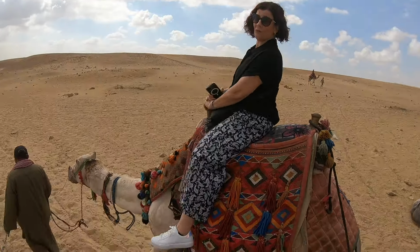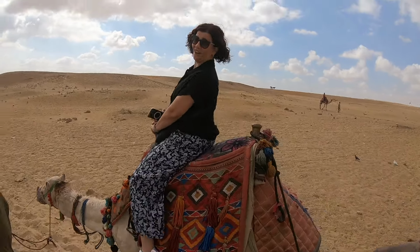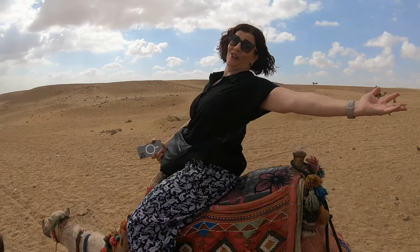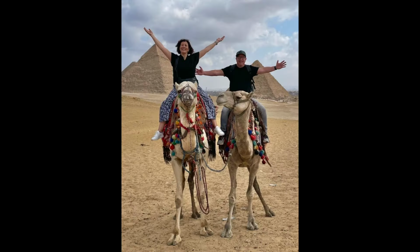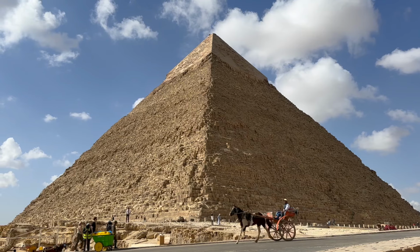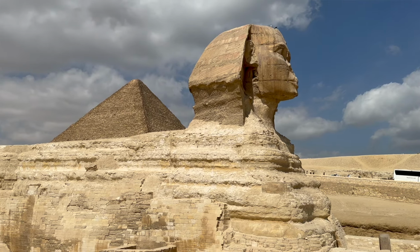When you're in Egypt and you want to see the pyramids, you have to do it Egyptian style. Welcome aboard my camel. He's the Sphinx, half pharaoh, half lion, and he's guarding the entrance to the pyramid.